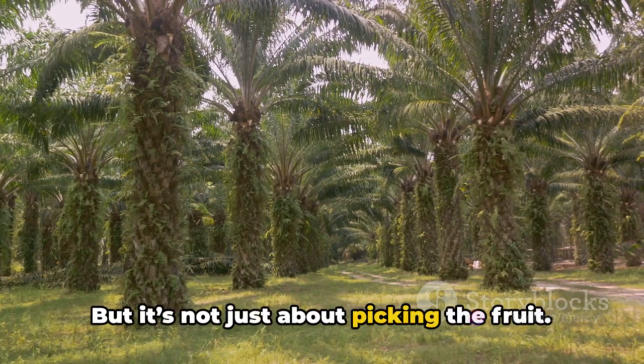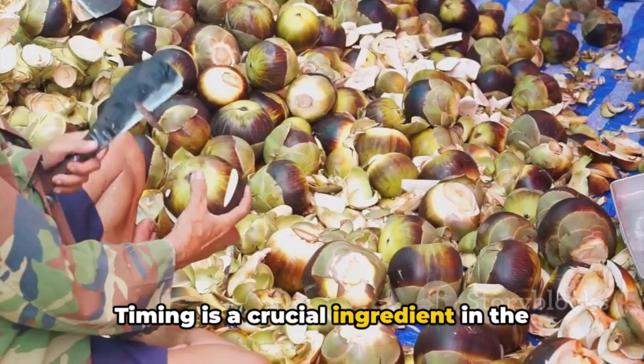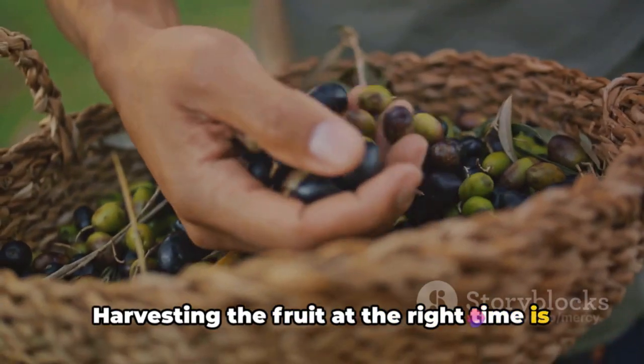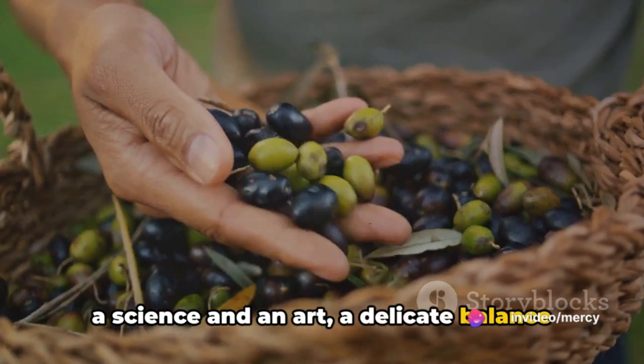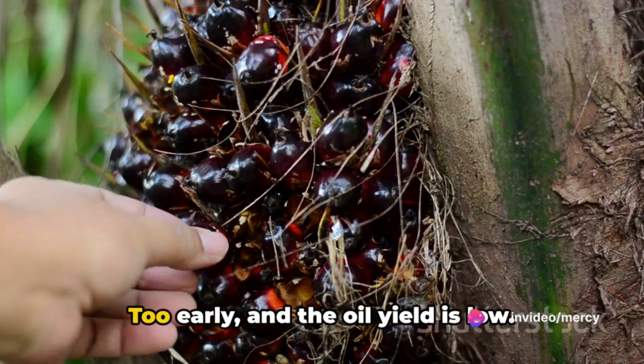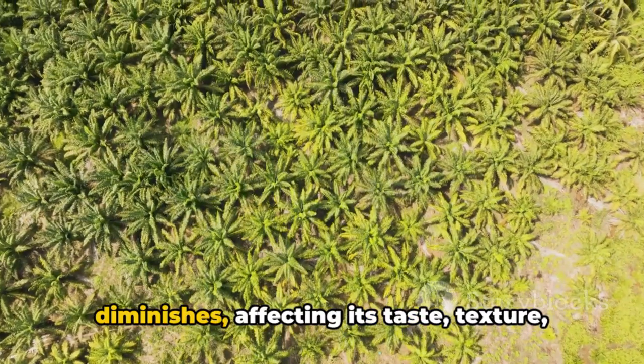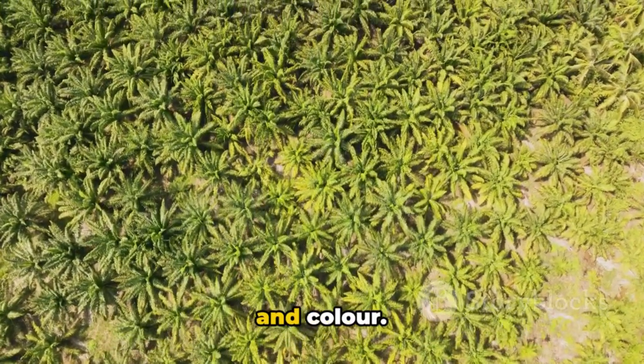But it's not just about picking the fruit. Timing is a crucial ingredient in the recipe for perfect palm oil. Harvesting the fruit at the right time is a science and an art, a delicate balance that ensures the best quality oil. Too early, and the oil yield is low. Too late, and the oil's quality diminishes, affecting its taste, texture, and color.